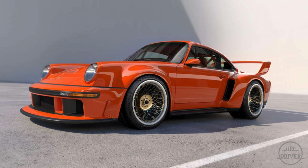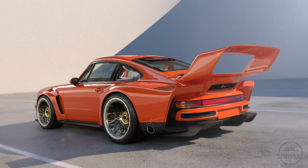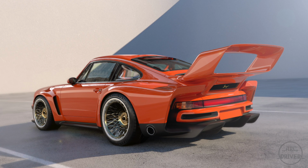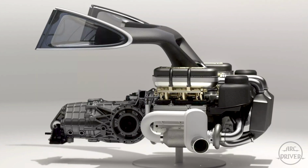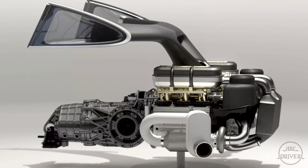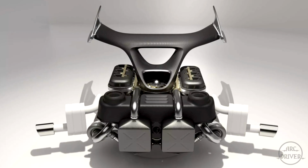The new DLS Turbo builds on Singer's incredible design and lightweight study, with many significant modifications, most notably the extreme and bulbous bodywork, which was directly inspired by the 934.5. The 3.8-liter air-cooled flat-six engine has also been reworked to accommodate twin turbochargers and electric wastegates that are fed by air-to-water intercoolers. The exhaust system has also received a complete redesign to go with the car's retro Group 4 theme.